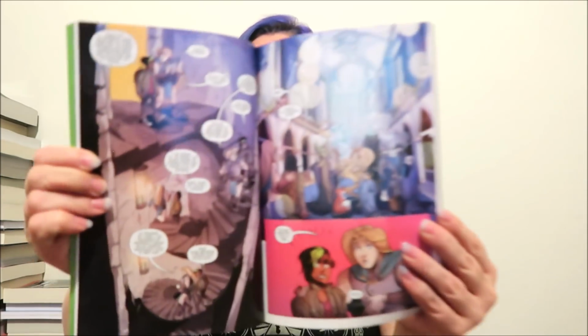This was actually one that was just put into a tote bag. I was given a tote bag, the I Believe in Comics tote bag, and it was just packed full of all kinds of stuff. This is another one that was in there.